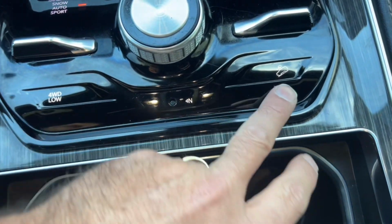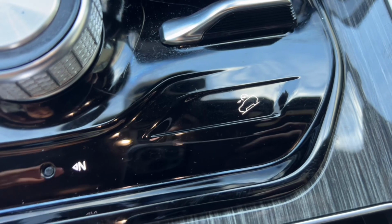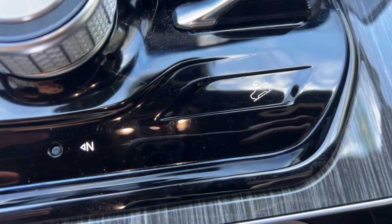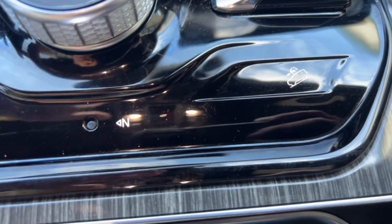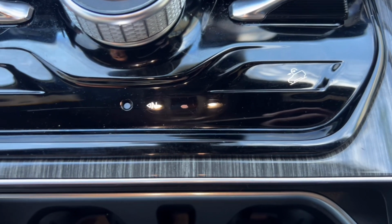For low mode, this is an all-speed traction control, probably a low-speed traction control, so it's good for, like, if you're going like 4 or 5 miles an hour, it's like a cruise control that'll keep you going really slow. So you can turn that on, and it'll just hold that speed while you're puttering away and driving off roads and trails and stuff.